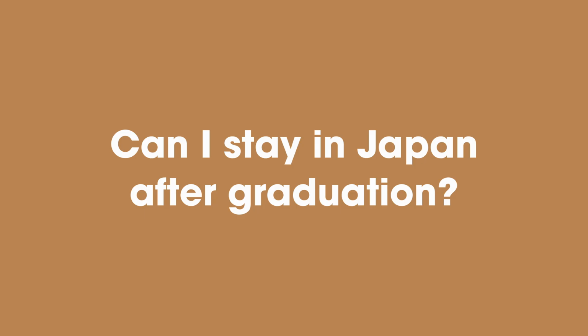Can I stay in Japan after graduation? After you graduate, and assuming there's still time left on your residence card and you don't have a job or new school lined up, you should consult with immigration regarding how long you can stay. If you wish to stay in Japan, it is highly recommended to apply for a new status around graduation. So make sure to plan ahead with regards to job hunting or applying to schools.